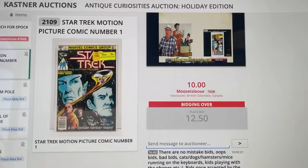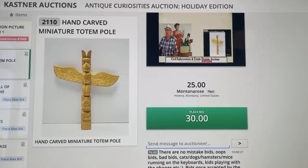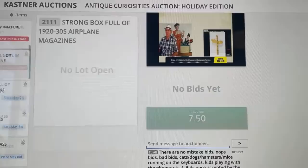There we go. Little miniature hand-carved totem pole. Somebody had to sit down and carve this out. A lot of these were sold at gift shops in the mountains. Indigenous peoples would make them to sell. Sometimes they're also school projects too. You know, they might say today we're working on a totem pole or something.